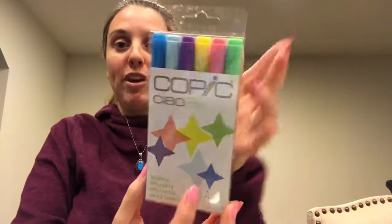Brought them up and they didn't have the bold ones that I had. They had the brights, which I said were fine because I don't have those either. So she gets them and she rings them up and they came up $35, which I'm like, well, they're not. But she let me use my 60% off coupon twice, so I couldn't really complain too much. So I bought the Copic Chow markers in brights. There are 6 different markers and these came to $15. So a little bit of a better price point.